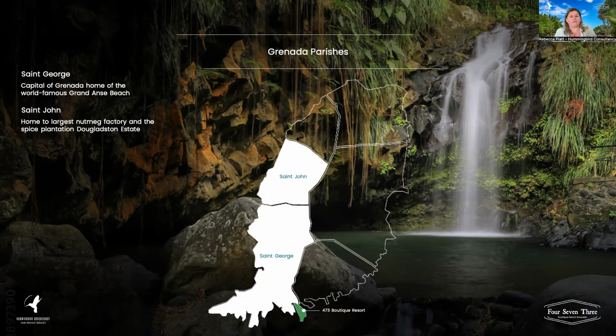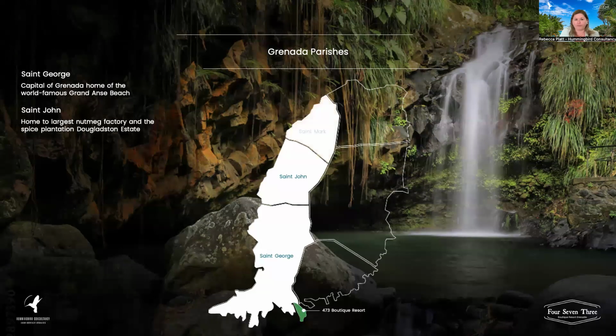So I'm going to give you a few key facts for each of the different parishes as we go around the island. So as I say, St. John is home to the largest nutmeg factory. The Douglaston Estate is one of the largest spice plantations in Grenada. And the main town of Gurave, and I probably pronounced that totally wrong, so I do apologise, is a fishing village, which is really great to explore some of that local culture.